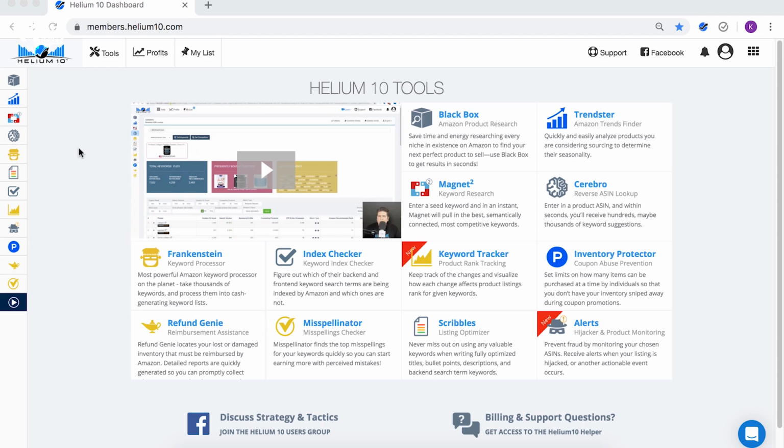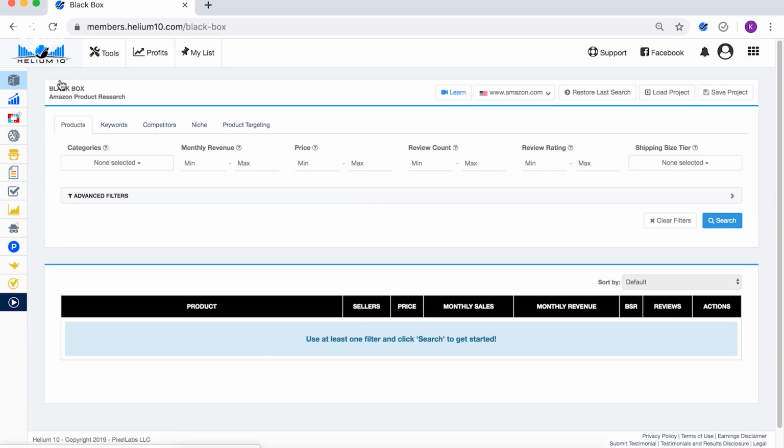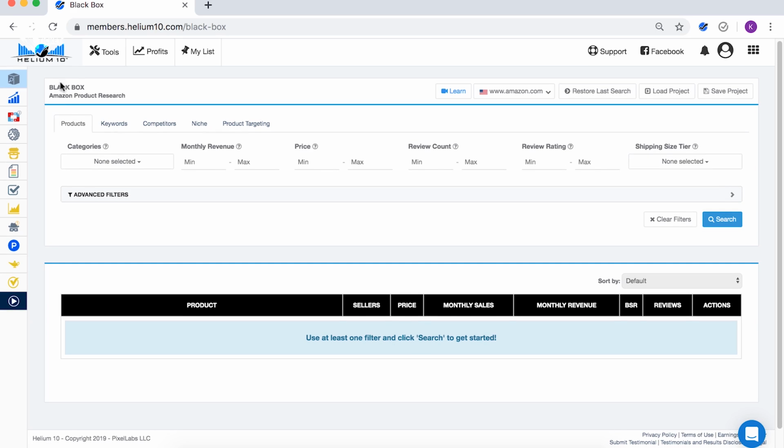So if you come over here into Helium 10's tools and go into Black Box, this top one right up here basically takes all 450, 500 million products that are on Amazon and re-indexes them in a way for us to actually find products. Now this is a really powerful tool. As you can see up at the top, you can search by products, keywords, competitors, niche, product targeting.